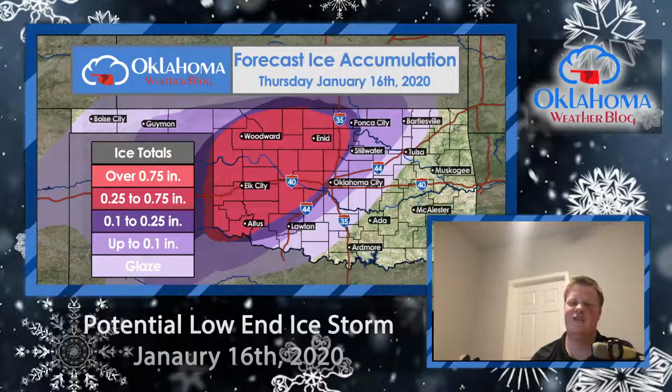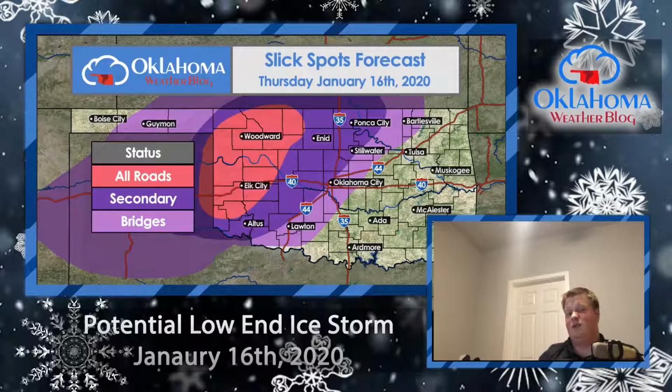So glaze to a tenth of an inch of ice seen right along the I-44 corridor. Again, rural roads will probably take a little bit of time to recover. City roads, normally they do a pretty good job to recover fairly quickly. So hopefully by early morning to mid-morning, roads will be nice and drivable. Again, this slick spots forecast is really your road conditions. Secondary roads will be slick in the widespread quarter of an inch range, and anything higher will be slick everywhere, especially tonight. So just keep that in mind if you're traveling.